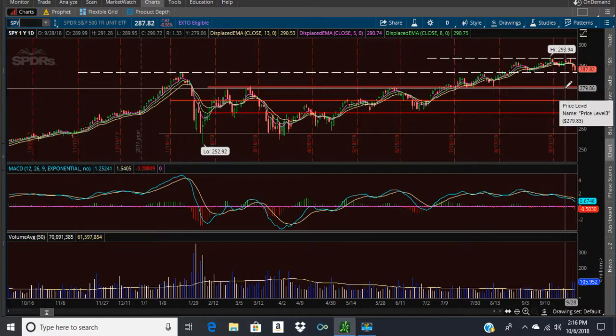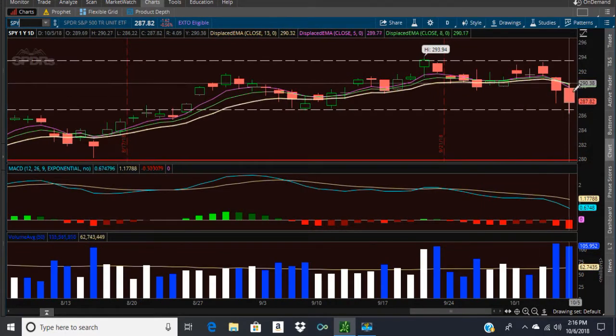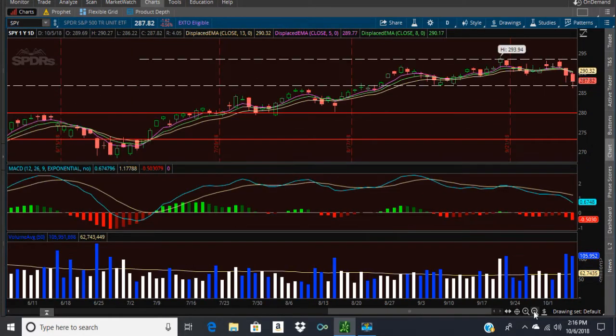But overall, the indicators, you can zoom in on my moving averages here. The slower ones have crossed. The 5 EMAs on the bottom are now pointing to the downside. That's not good for the bulls. A downtrend could be starting here, coming out of a neutral trend. Neutral trend is when the moving averages are flat.